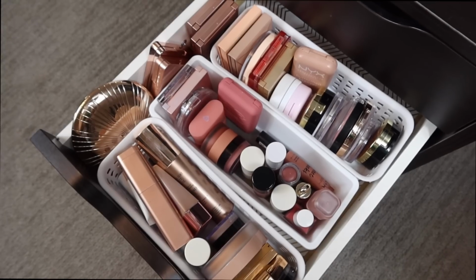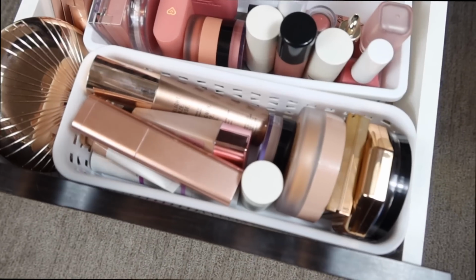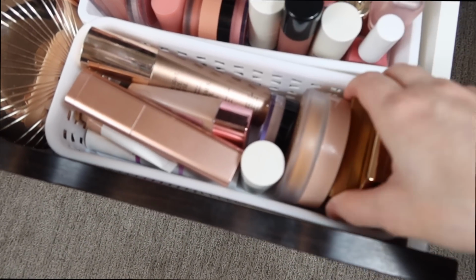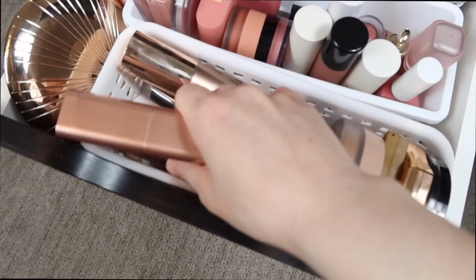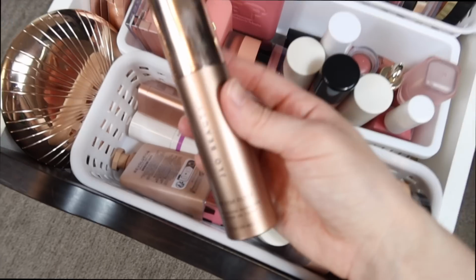Okay, so this is my cheek drawer. So let me go through and just see what are the things that I'm kind of on the fence about. Am I not sure? But I like everything. That's the thing. That's the problem. I'm going to put this one in.